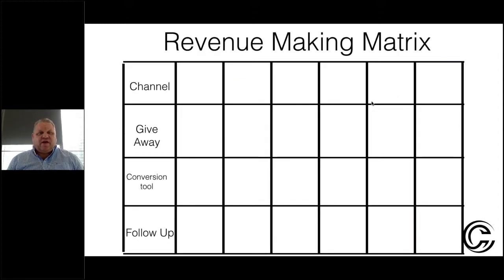So I'm going to share this with you because the idea of this is to get you focused. Now, this is a revenue making matrix. Some people call it a money matrix. A friend of mine, Taki Moore, teaches this. Dan Sullivan teaches this as Strategic Coach. What is your channel, your giveaway, your connection, your conversion tool, and follow-up to actually generating sales?